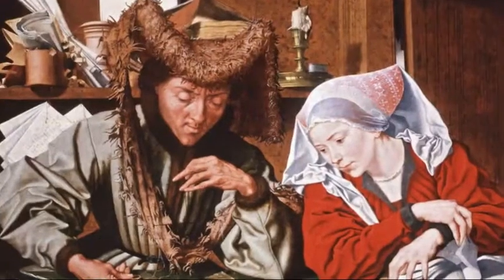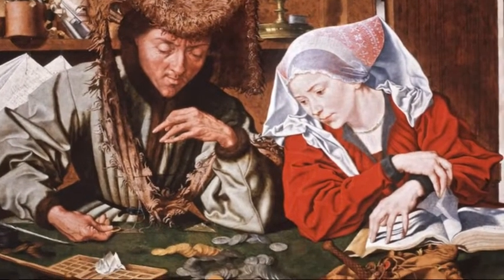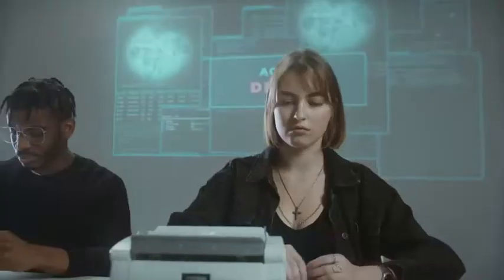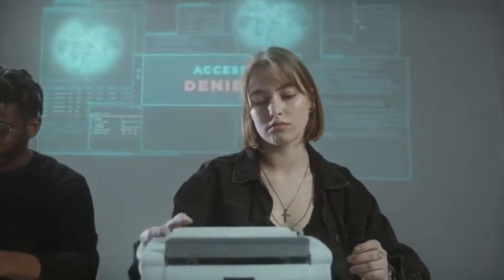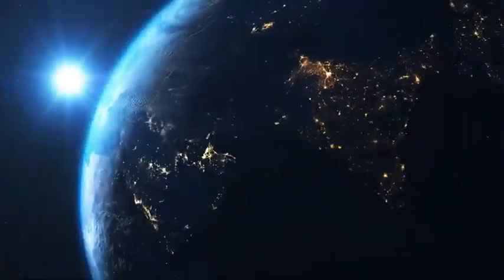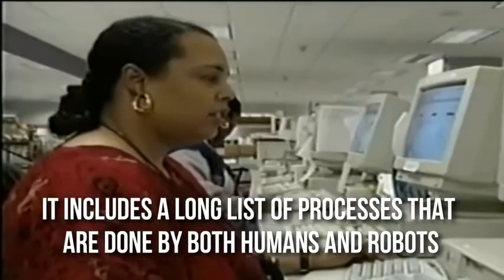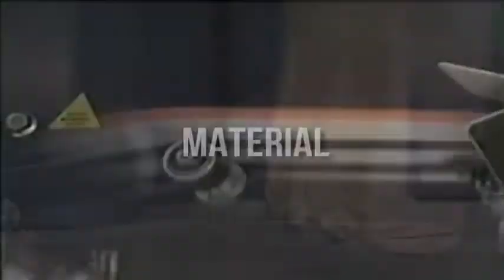By the end of the 18th century, almost the whole world had adopted the concept of paper money in place of exchanging metals for trade. Till now, we have seen numerous iterations and additions, making the process more and more complicated to ensure security and prevent forgery. Did you know that almost all countries have their own unique forms of security for their notes? Just like earning money is not a very easy job, the same goes for making money. Printing money in the factory is not a simple task at all. It includes a long list of processes that are done by both humans and robots.